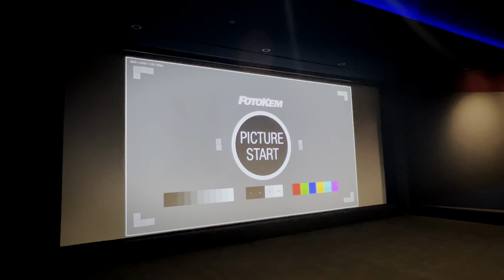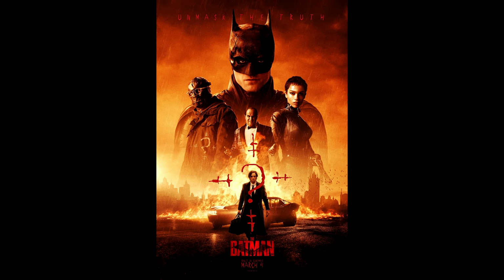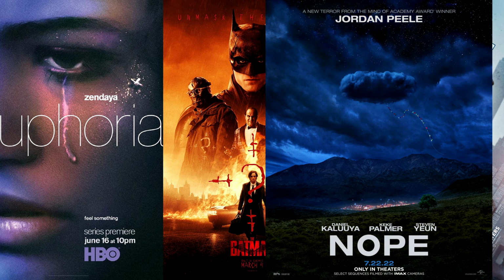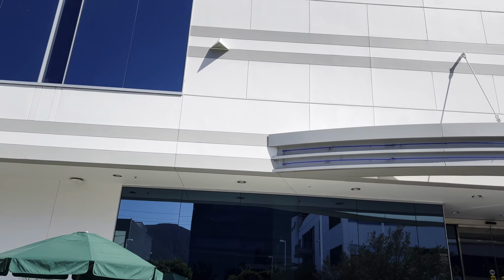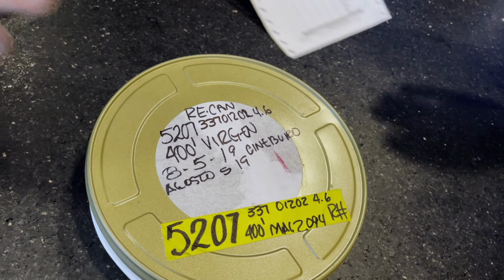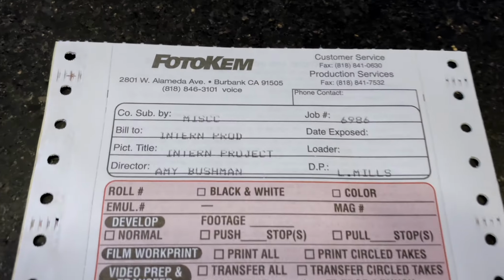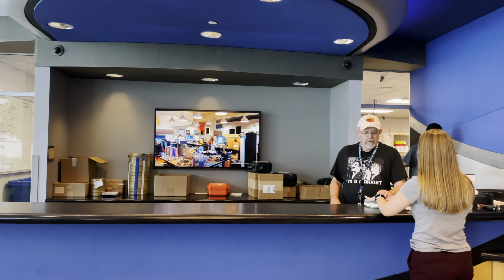Many major titles have come through this laboratory in the past decade, including The Batman, Tenet, Euphoria, Nope, and Once Upon a Time in Hollywood, to name drop a few. To start, when a production of any kind wraps shooting on set, they bring the undeveloped negative film stock straight to Fotokem. It is first checked in through will call, then it is taken to be developed.